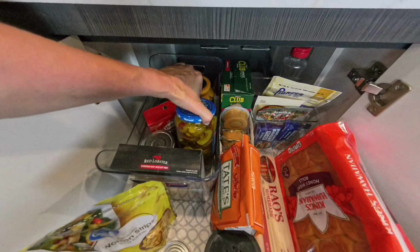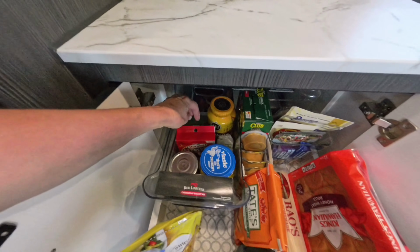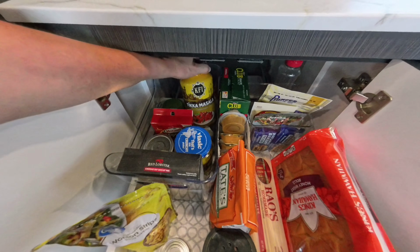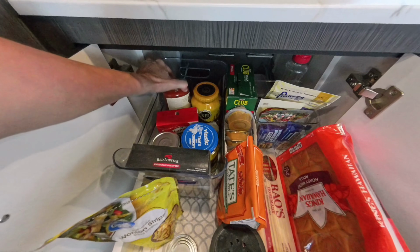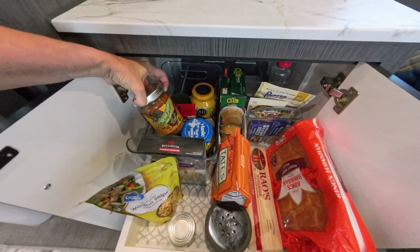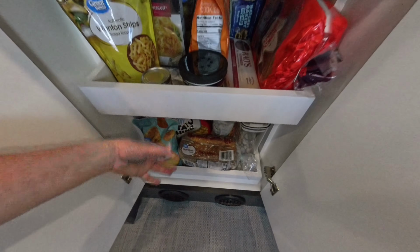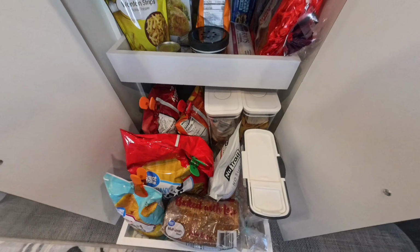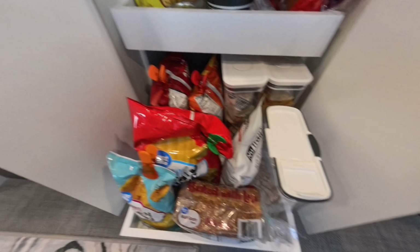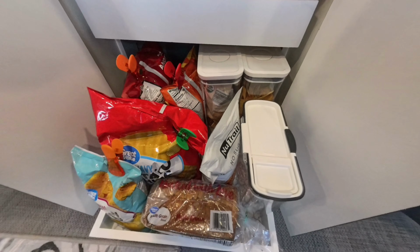Biscuits. Extra pickles. We do a lot of pickles with our sandwiches. Some pepperoni, our tikka masala that we're going to use with the chicken over rice, our pizza sauce, some salsa, and then down here is pretty much just the chips compartment, and some bread for sandwiches.